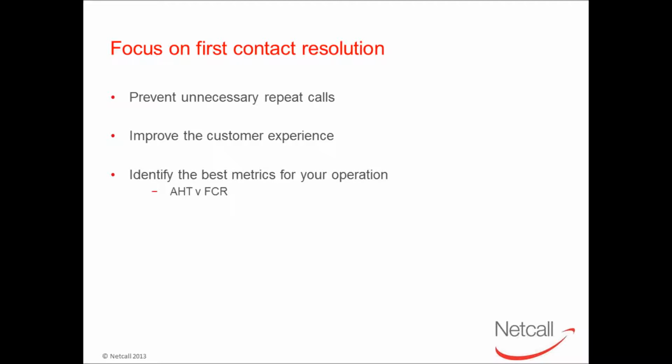Are your most productive agents the ones who deal with shorter calls? Certainly in sales environments, you may find that longer calls are far more profitable. So just because we can measure it doesn't mean it's an appropriate metric to manage the operation. In fact, there are a number of cases that say people, if they know they're going to get their call answered, don't necessarily mind waiting a while, but that comes down to your 7 factors you had earlier.